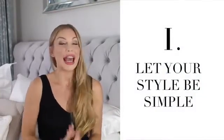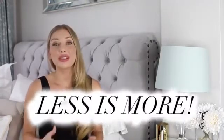Okay, so first way how you can look expensive on a budget. Number one, let your style be simple, girls. If there's something that you really should think about when it comes to looking expensive, well, that is less is more. And the reason for that is because simplicity is often more associated with being expensive.